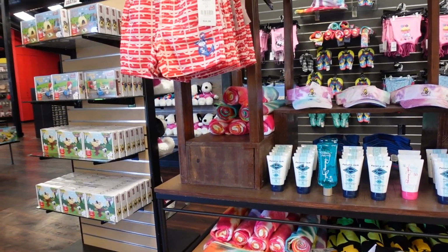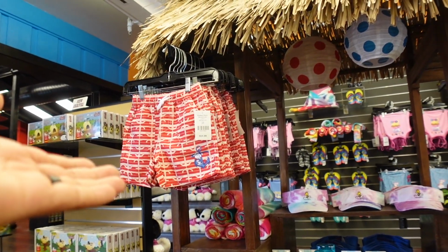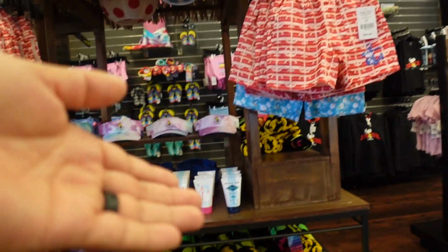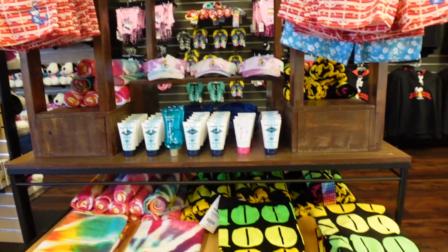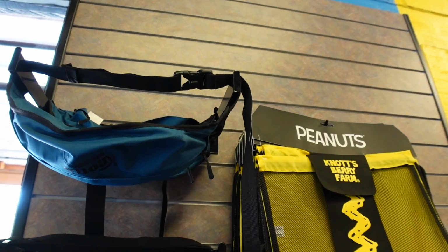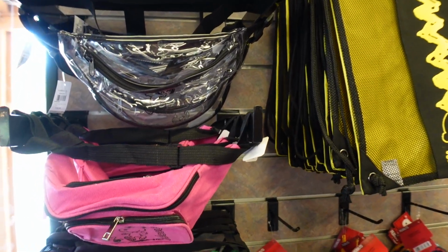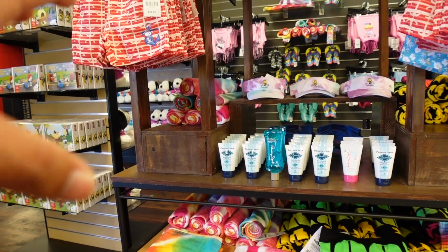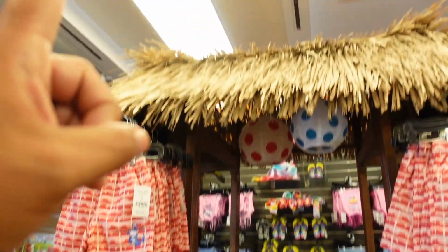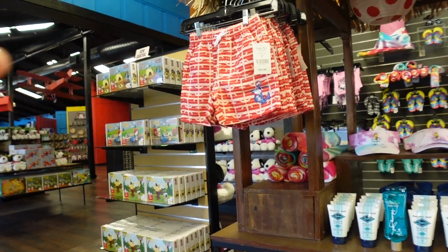And hey, don't worry if you actually do come to Soak City when it opens. They have some swimsuits here that you can definitely get. They have some lotions here for your sunscreen. They got some towels here. So yeah, it's a one-stop shop for your Soak City needs. Well, you can actually go inside Soak City and get whatever you like there. But if you don't want to stand in those lines when it's really, really hot, it's nice and cool here. You can just find what you like here and go into Soak City.